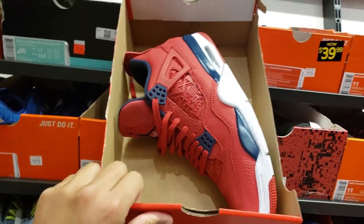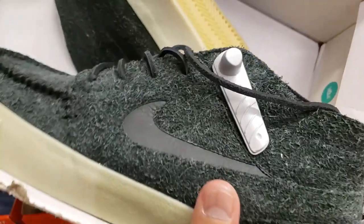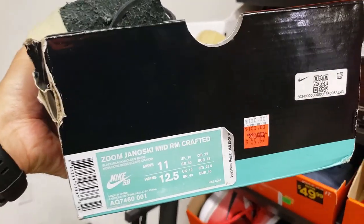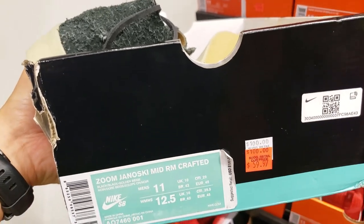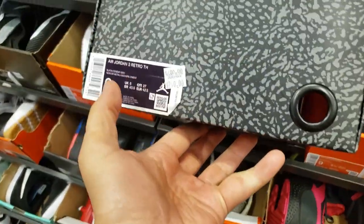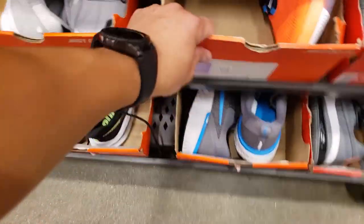Got some more of these, the Phoebus 4s. Look at this one. What is this? What is that? Some sort of Janoskis. What the hell? Maybe. $60 for those that are into these. In the size 9, got some Tinker 3s. They hit for retail, though. Yeah, retail, but you did get that 30% off.